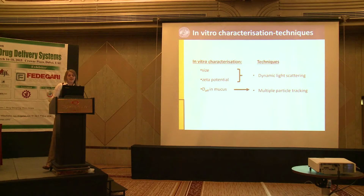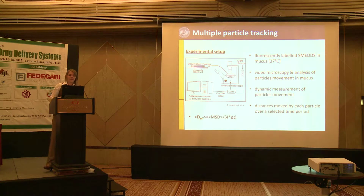The formed SMEDDS were then characterized for size and zeta potential using the dynamic light scattering technique, and for their effective diffusion coefficient in mucus by using multiple particle tracking. Multiple particle tracking is a technique that allows us to observe particle movement within a matrix, like for example, porcine mucus in my case. With this technique we can follow the movement of several hundred particles.